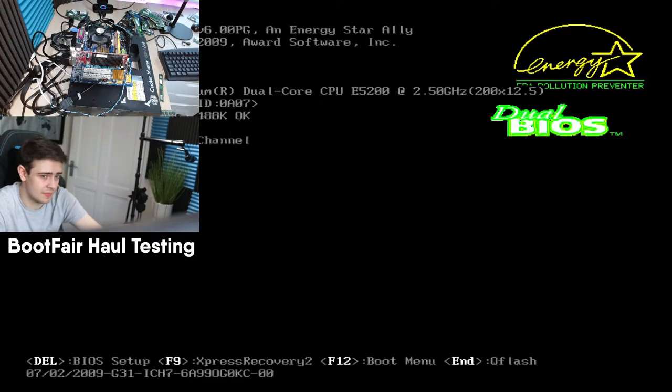Because yes, the PC is booting, but is the fact we can't get into BIOS because of this stick of RAM? I don't know. Because it's showing there it's passed the memory test. Again, flashing cursor. We're stuck at a flashing cursor. Doesn't fill me with a whole load of hope.